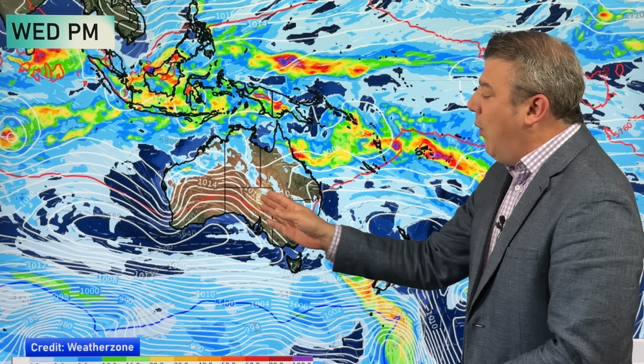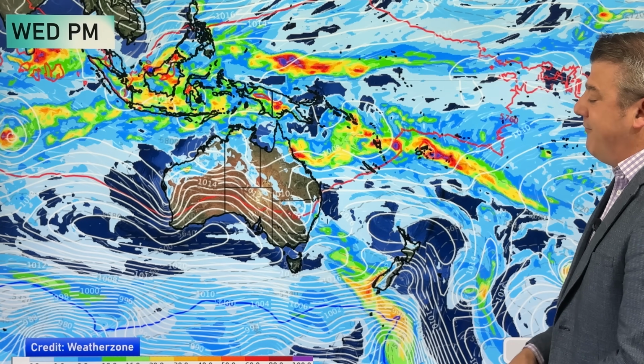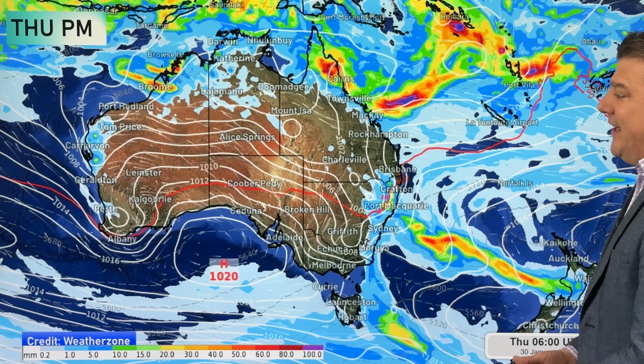But easterly winds are quite strong between the high pressure zone south of Australia and the low pressure zones around the north. That makes for a squash zone of windy easterlies blowing all the way from the eastern coastline right over to the western side. And it's the coastal side of Western Australia most likely to be feeling those winds as we go through the week ahead.